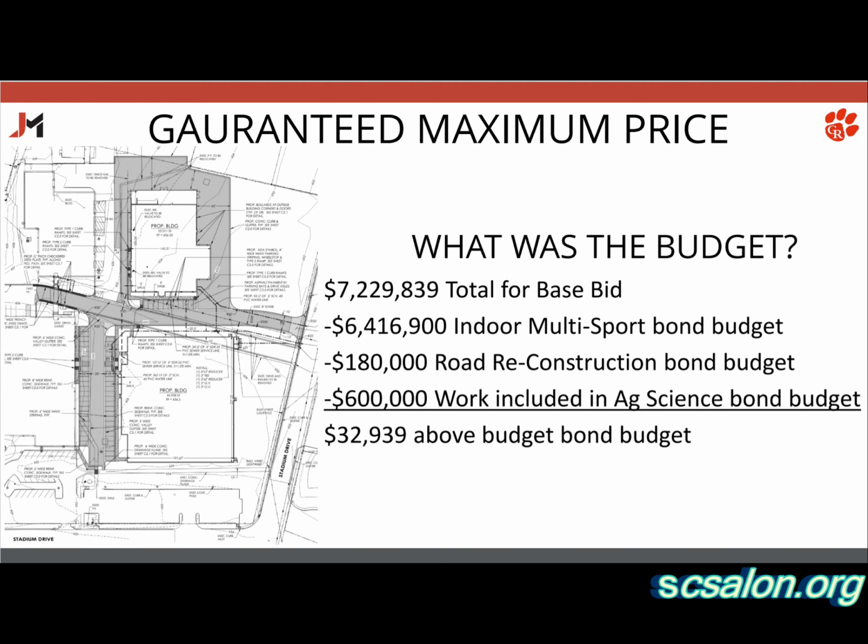We also had $180,000 in for the road, which originally we were going to abandon, the road that I just showed you, and put a road north by the tennis courts. We elected to switch that back, not do the road to the north, but reconstruct the road to the south. So that money pulls into this project.